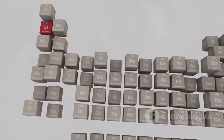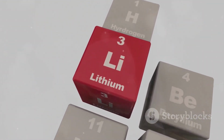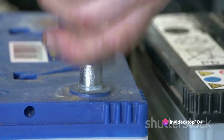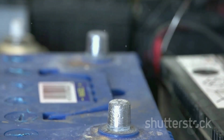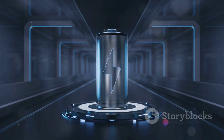Let's start with the anode. The anode, also known as the negative terminal, is where the action begins. This is where the battery stores its potential energy, waiting to be unleashed. The anode is typically made of a material that likes to give up electrons, such as lithium in a lithium-ion battery.